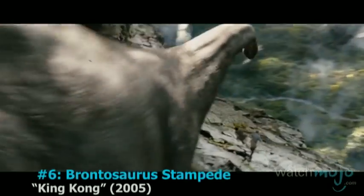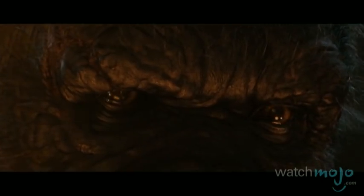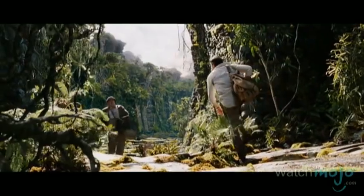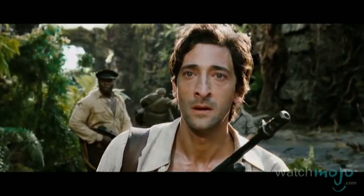Number 6, Brontosaurus Stampede, King Kong. From Peter Jackson, the man behind The Lord of the Rings, comes this remake of the Big Ape epic. This meant having an ill-fated film crew set foot on Skull Island, only to get caught in the middle of a dino stampede.